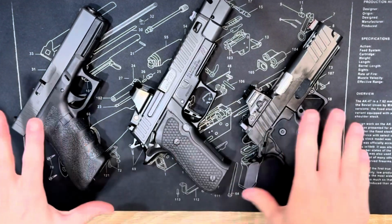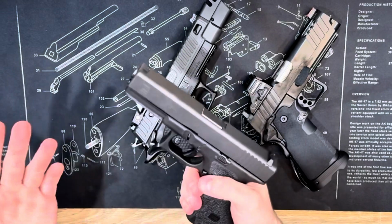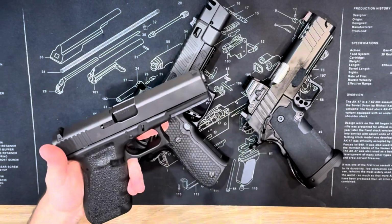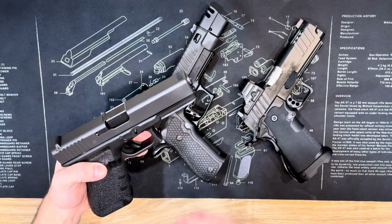That being said, out of all these three guns, this one is absolutely going to be the fastest and flattest shooting. Going to the other end of the spectrum here, taking a look at the Glock 17. The Glock 17 is 100% proven as a solid, reliable firearm.